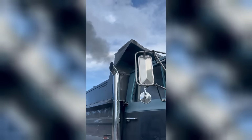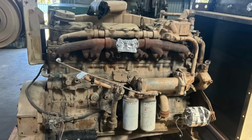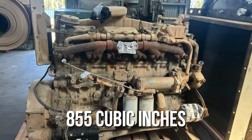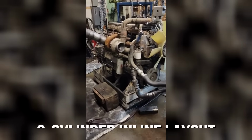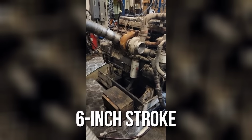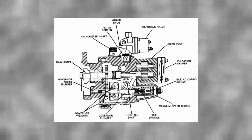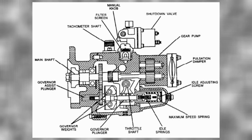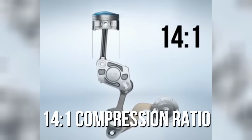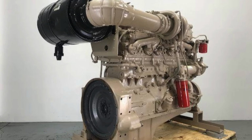Under the hood, the Big Cam remained true to the formula that made the NTC legendary. It kept the same displacement, 855 cubic inches or 14 liters. It was still a 6-cylinder inline layout with a 5.5-inch bore and 6-inch stroke, a long-stroke design ideal for low-end torque. It ran a direct injection system paired with Cummins PT fuel system and operated under a 14:1 compression ratio on most builds. Output varied depending on spec.